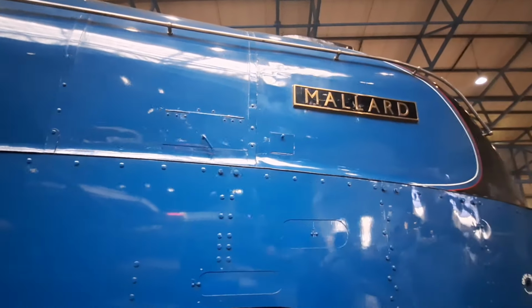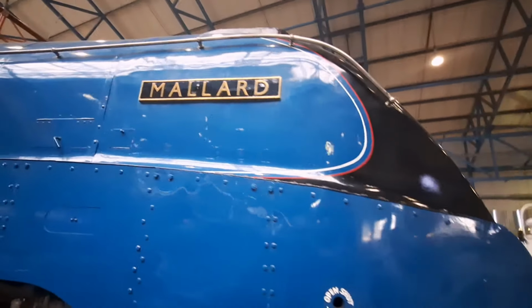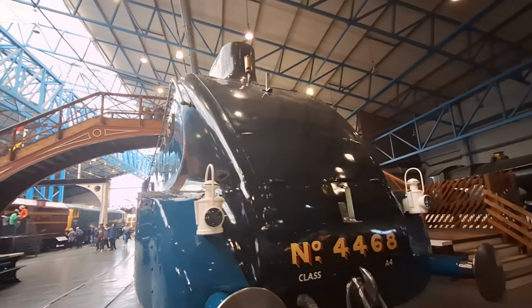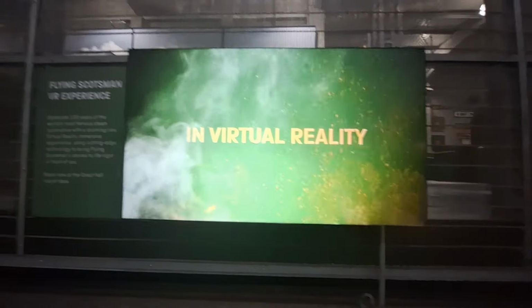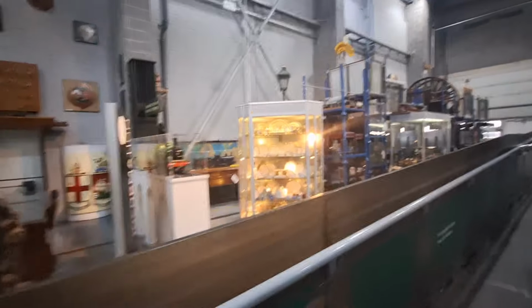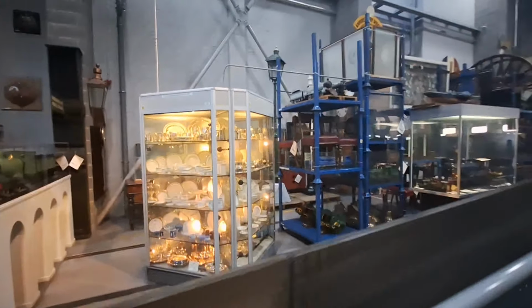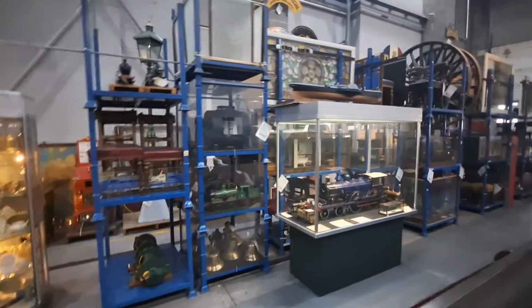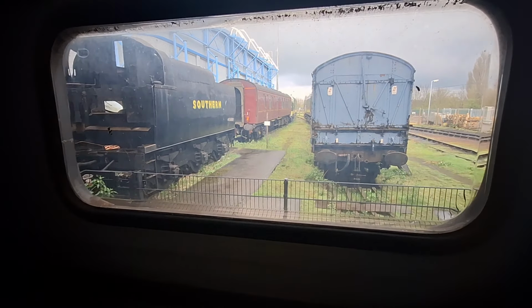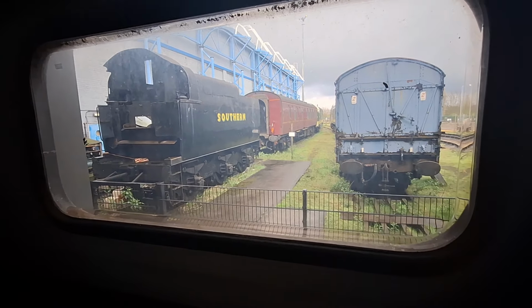So yeah. Look at that. Not bad. Just walking up this way, and there's this thing advertising the Flying Scotsman VR experience, which is pretty cool. So yeah. Just go up here. There's some nice artifacts as well that you can see. So yeah. And if you look through these windows, you can actually see some of the trains that are outside, which is pretty cool.